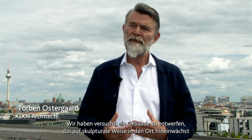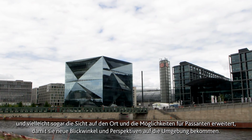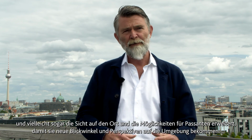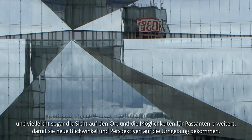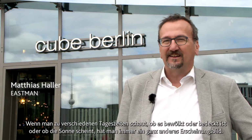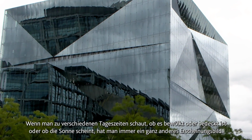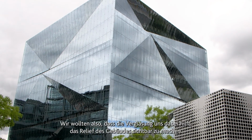A meeting of most of the companies involved in the building envelope took place in early July. We tried to design a building that, in a sculptural way, would grow into the site and maybe even expand the vision of the site and the opportunities for people passing by, so they would get new angles and perspectives of the surroundings. When you look at different times of the day, with cloudy, with overcast or with sunshine, you always have a completely different appearance. So we wanted the glazing to actually help us expose the relief of the building.